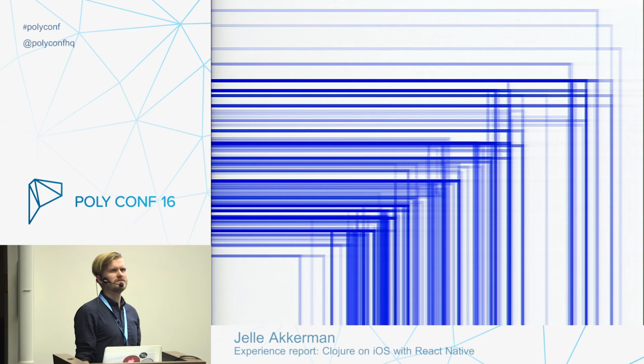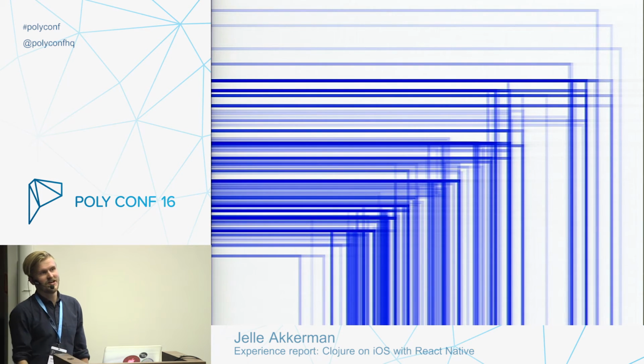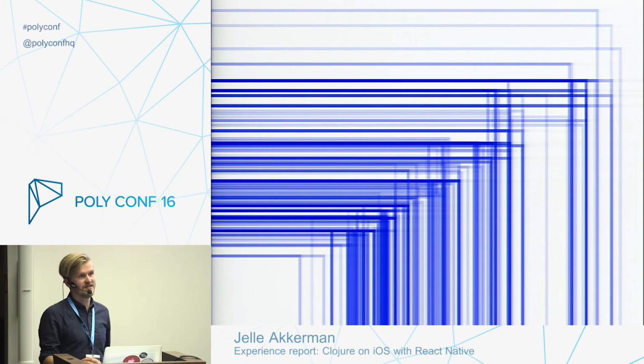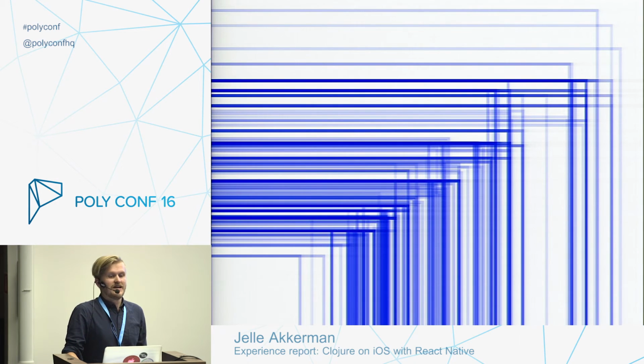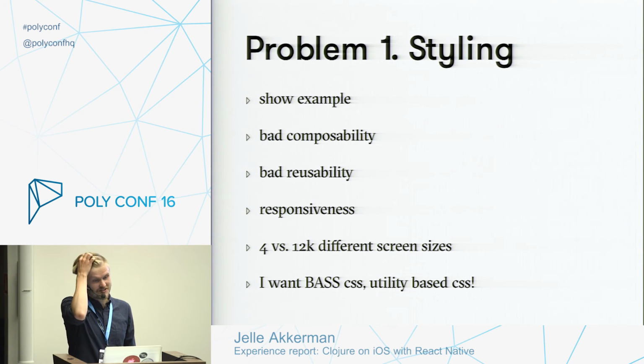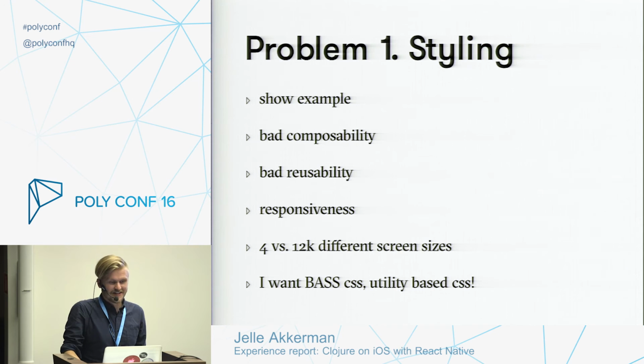Who knows what this is? Sorry? Android screens. There are about 27,000 different screen sizes in Android land. And if you don't have media queries in your CSS, that's quite hard to deal with, especially if you want to make your app look good.